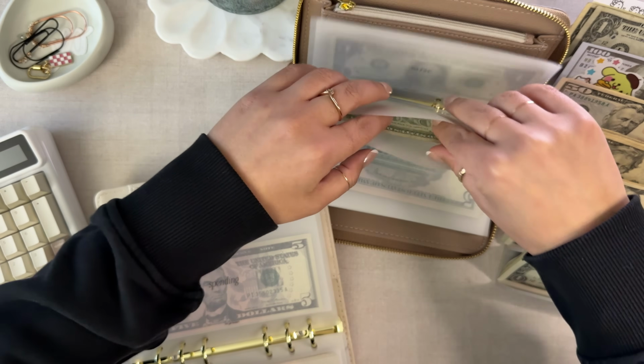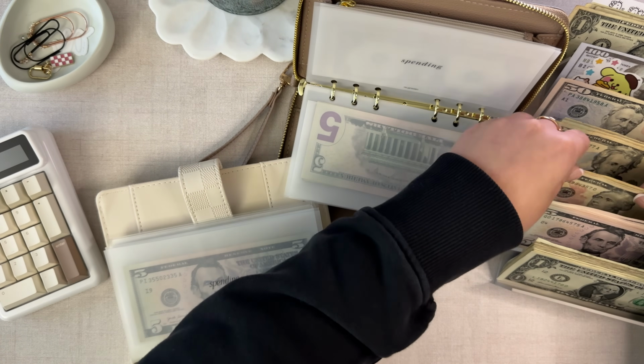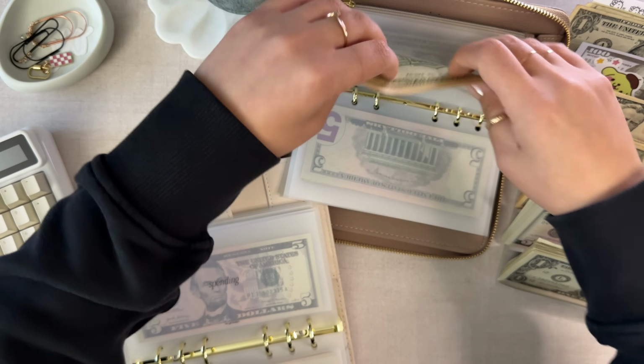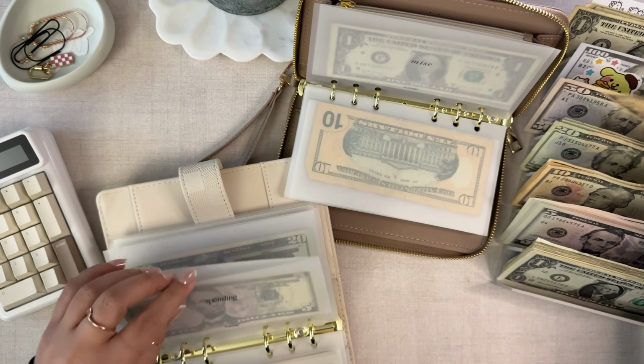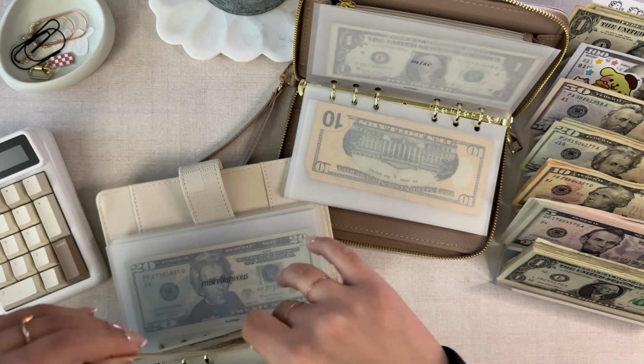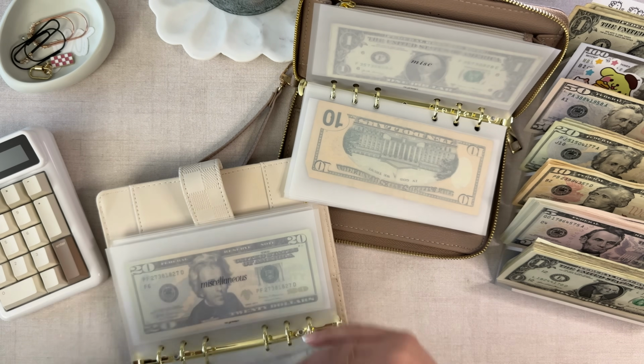Okay, spending has $1 in it, so I'm going to put that away into my dollar savings. We are putting $10 into my wallet for this week, and $10 is going to go into my rollover, which gives it a total of $15. That's all there is in there.